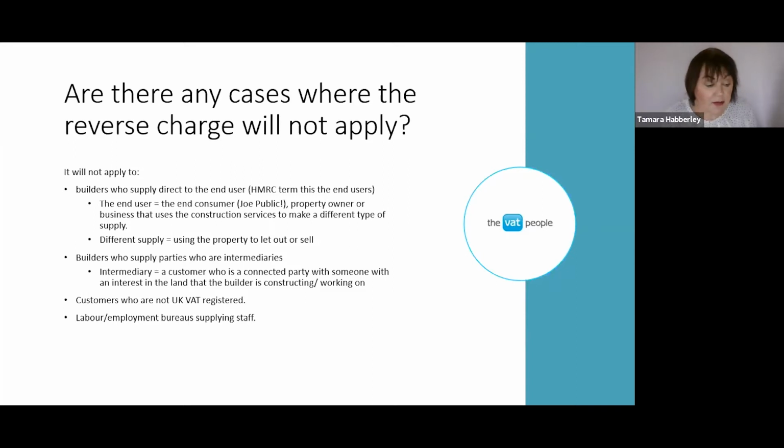Something I've been asked about a few times is, does it apply to labour and employment bureaus who supply staff? Well, no, it doesn't. If you're buying in staff from a labour or an employment bureau, they shouldn't be reverse charging their services to you. They should just be charging VAT as normal, which you can then recover.